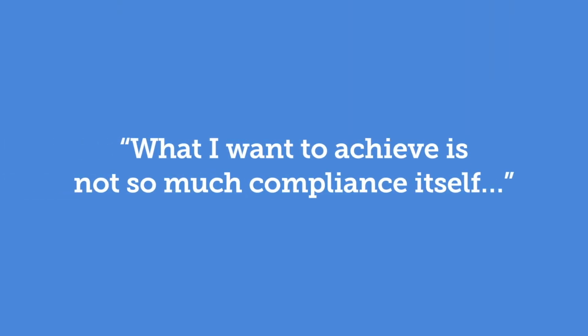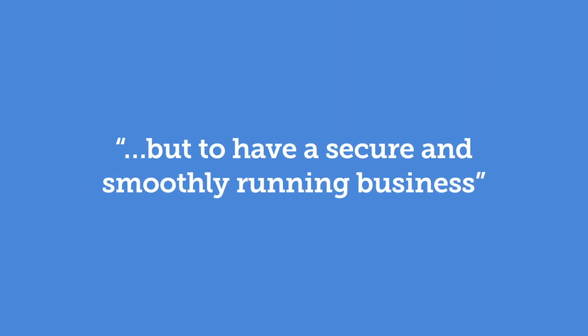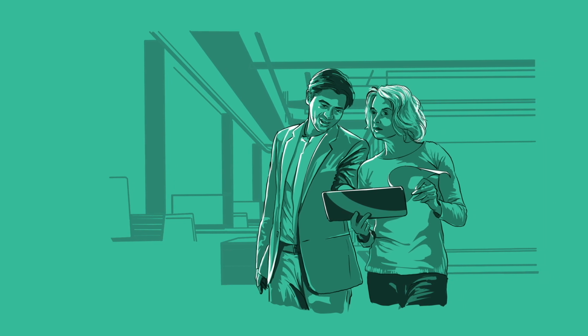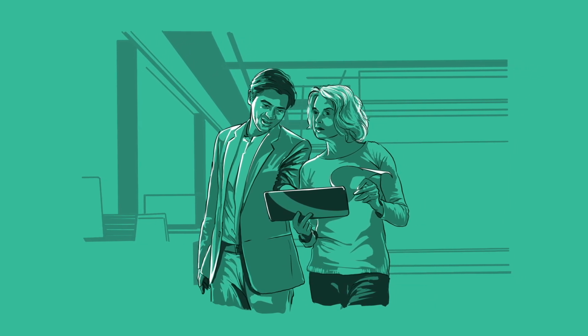What I want to achieve is not so much compliance itself, but is to have a secure and smoothly running business and not bring the data of our customers into danger. Jamf really helps here, one, just to implement the rules, but then also to have a way to prove that you are implementing them.